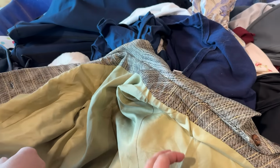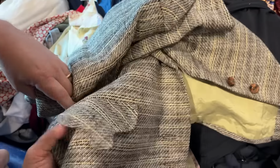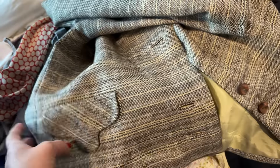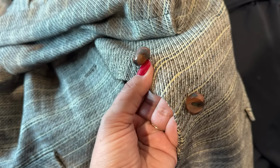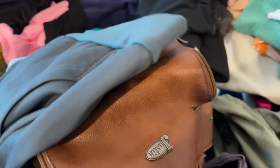Kind of cute vintage blazer. Robert Leonard. I know Bob Leonard. I call him Bob. The pockets are kind of cool. See how this is cut like that? That's kind of a fun detail. And I like the wooden looking buttons. They're plastic, but they look like wood. Say that's maybe like a size 6. I don't know. I'm really bad about size guessing. Made in Guatemala. All right, we're gonna start digging.